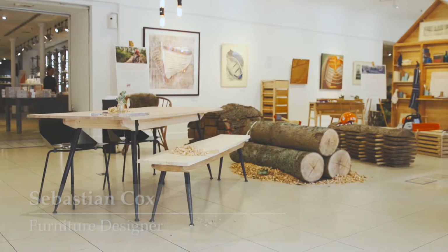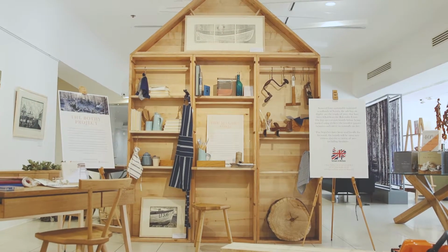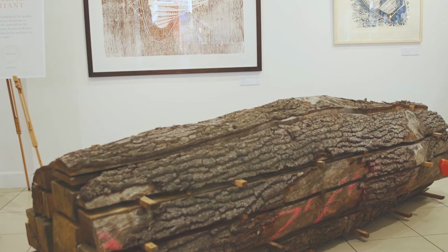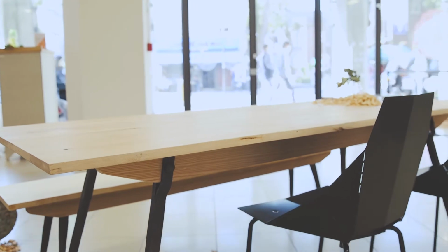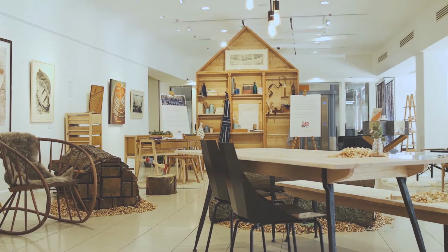to put the fun and excitement of part of my job, going to the timber yard and rummaging through the boards and looking at the trees that they came from, into a store on Tottenham Court Road, which is a great opportunity to get customers really engaging with that.